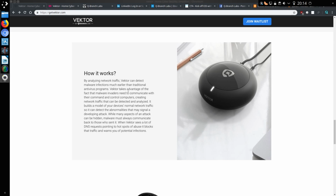By analysing network traffic, Vektor can detect malware infections much earlier than traditional antivirus programs. It takes advantage of the fact that malware invaders need to communicate with their command and control computers, creating network traffic. It builds a model of your device's normal network traffic, so it can detect abnormalities that may signal a developing attack. While many aspects of an attack can be hidden, malware must communicate back to those who sent it. True. When Vektor sees a lot of DNS requests pointing to hotspots of abuse, it blocks that traffic and warns you of potential infections. So, I'll get to some points about this in a moment.